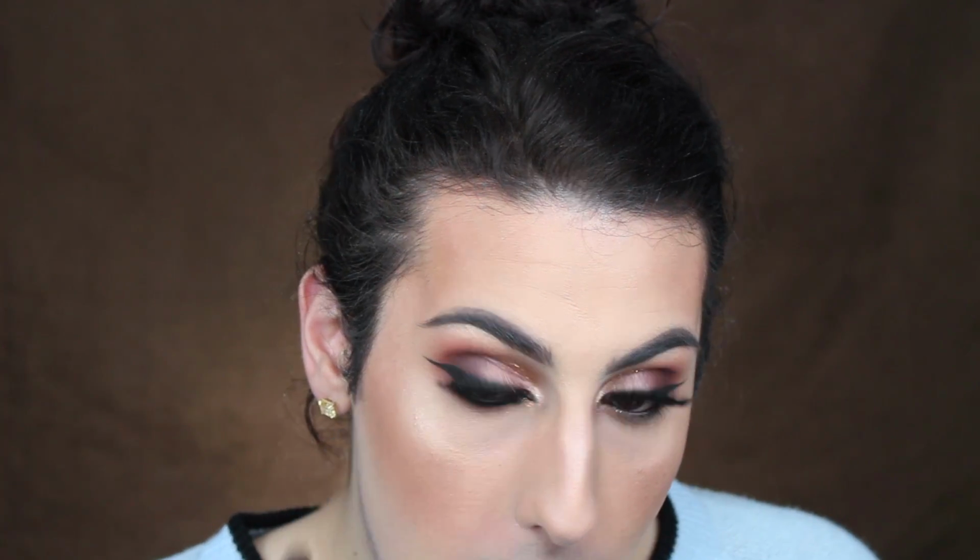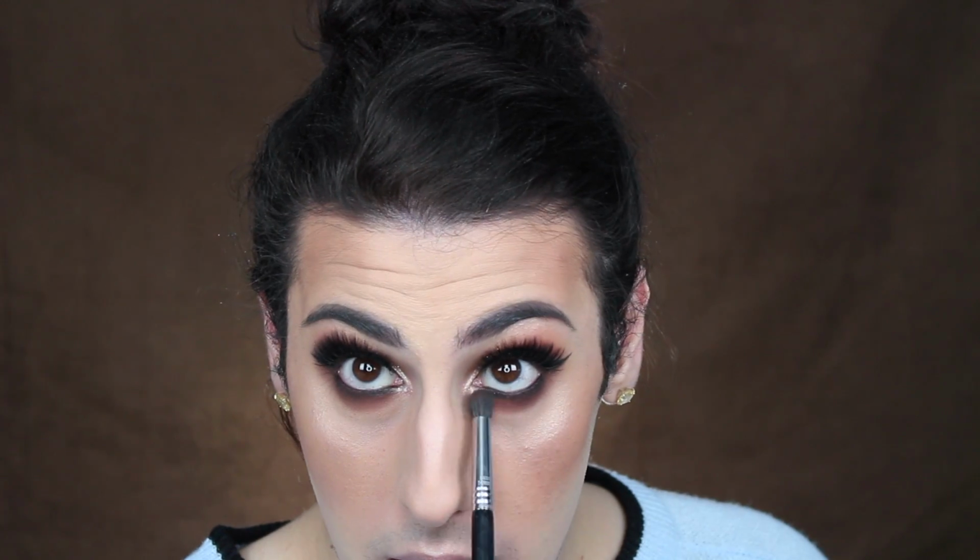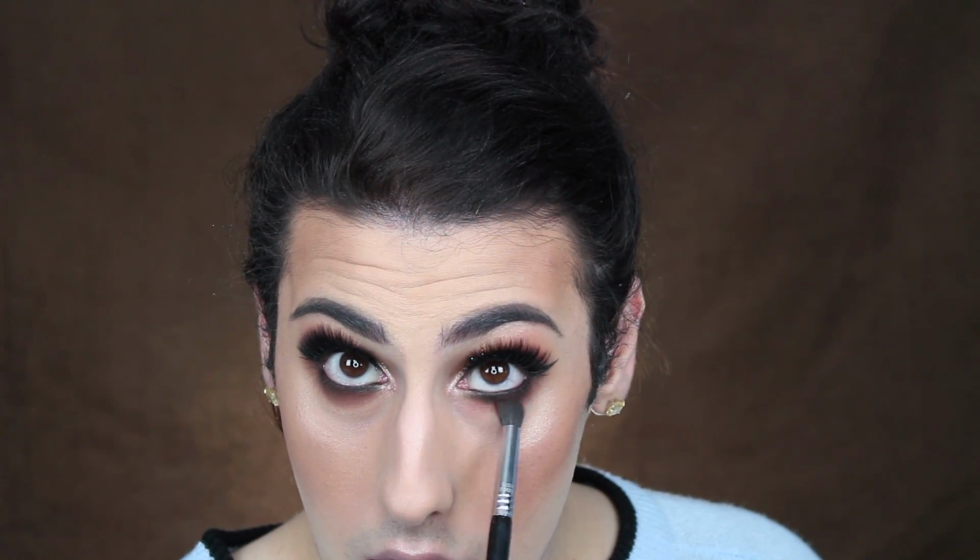I smoked it out a little bit farther than I normally would. But honestly, I love it. I feel like it doesn't really matter if you smoke your lower lash line out all the way down to your cheek. I think it still looks really pretty. Kind of makes your eyes look a little bit more open, and I can't do a look without smoking out my lower lash line. So I'm just taking the brush and just using Morocco and buffing that out.